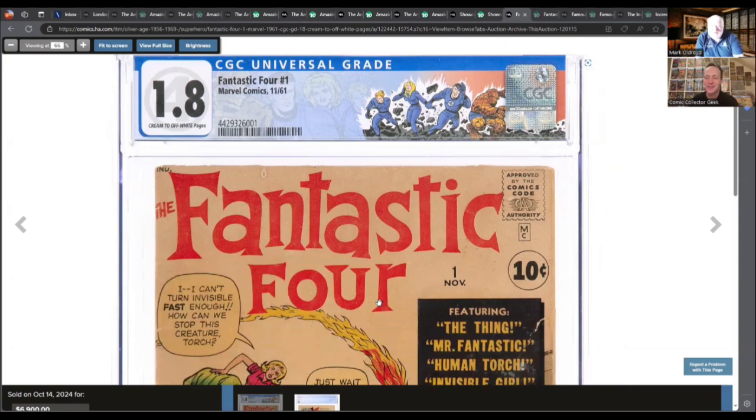I have had a few slabbed recently, and I only ever use the custom label if it matches the comic. The last comics I had done, I had a Fantastic Four with Magneto on the cover, and they had a Magneto special X-Men label. So it looks really good.